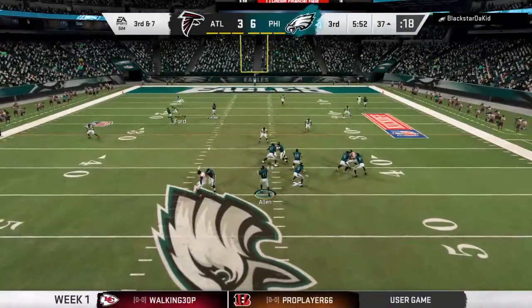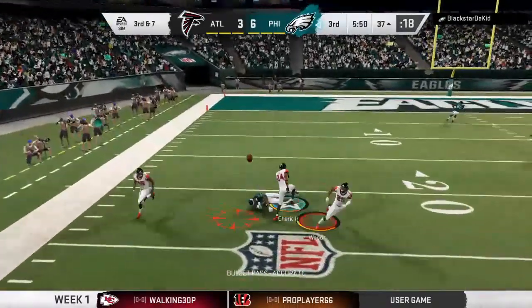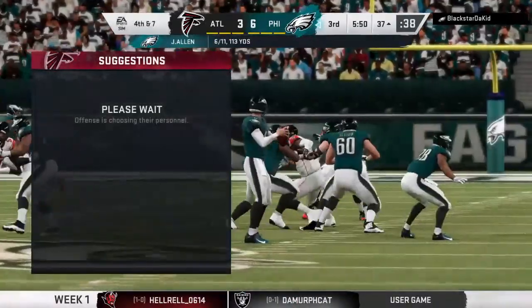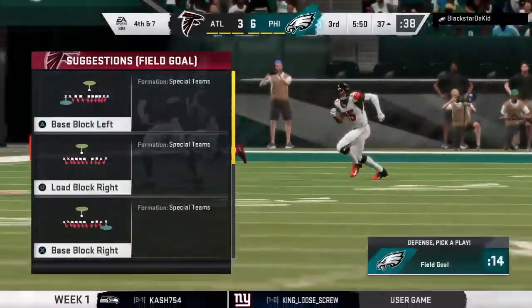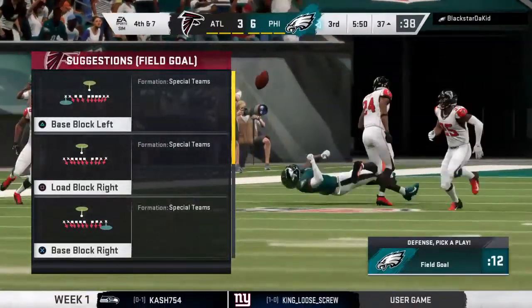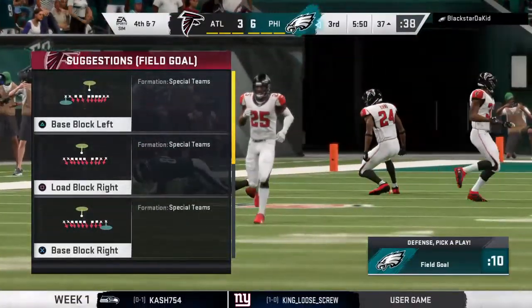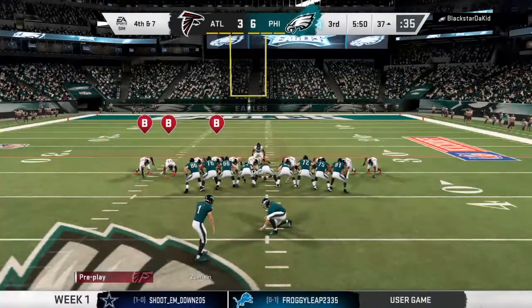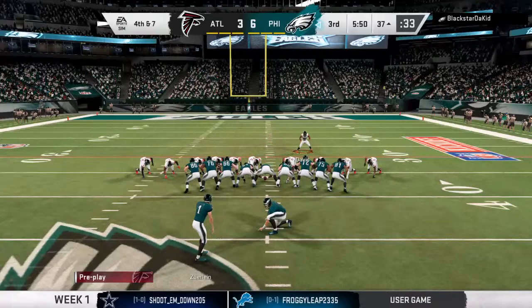Working out of the shotgun. Here's Allen. And that will be incomplete. You hear the calls for a penalty, but I just don't think so. I think in this situation, the defender was making sure his guy couldn't hold on to the football. So I don't see anything that warranted a flag. No, I'm with you. There was contact, but I'm happy they kept that flag in the back pocket.